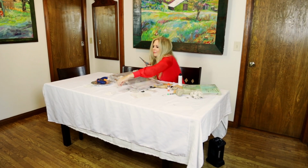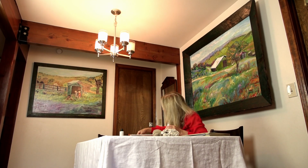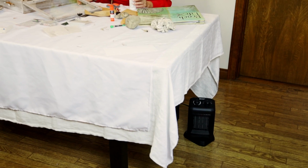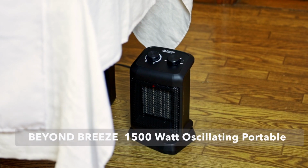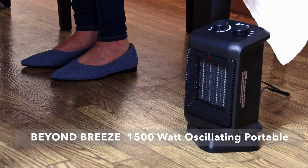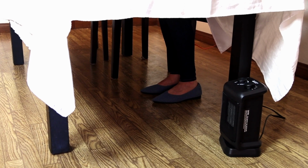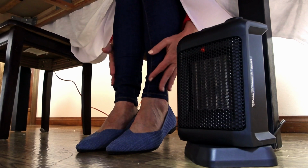During the fall and winter, I think a lot about my family. I do a lot of scrapbooking and hobby work, and I often will sit at this hobby table. That way I can spread out with all my supplies. I just love the Beyond Breeze space heater that's small. It's still a 1500 watt ceramic heater, but it oscillates. It moves the air around. I like to put it underneath the table, and all of that warm air will come and fill underneath the table so my lower body is really warm.